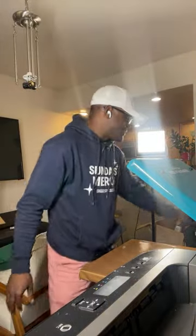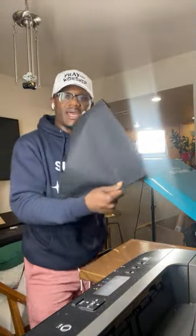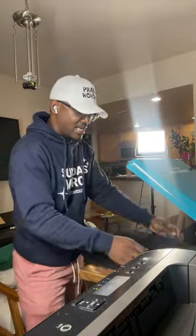But this is where we're at today. And we got these bags, man. Like I said, they are tote bags. I got them off of AFFILATE.